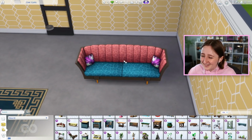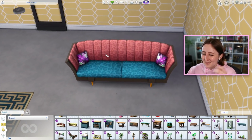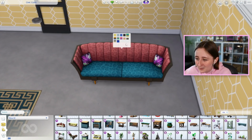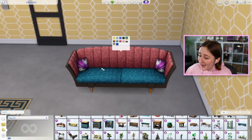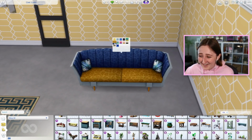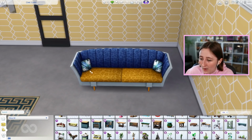Is this one of the first leopard print things we have in The Sims 4? I know we have that zebra rug and there's some zebra things from Get Famous. There's not a ton of leopard or cheetah or whatever it's supposed to be. Interesting swatch. Again, I don't know how often I will use that, but it's cool to have. I like this blue and yellow one better. That's pretty cool. I like how it has the tropical print. It's kind of fun to mix the patterns.